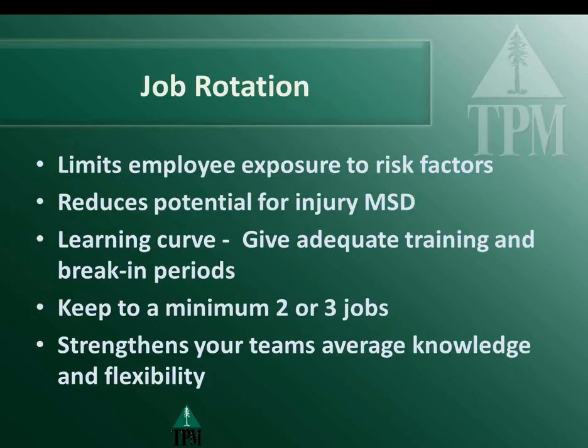Now, we want to keep job rotations to a minimum, a lot of times to two or three jobs throughout a day. That allows people to become experts at their job. If you rotate people more than three times, or four times at a very maximum, it's hard for them to become an expert at their job because they're moving around so much. But if we keep the job rotation to two or three jobs a day, we can maintain that level of expertise, but also share the load of the stress.